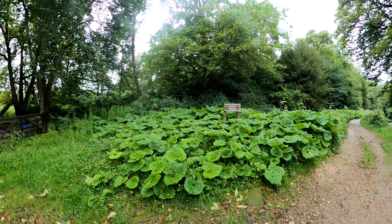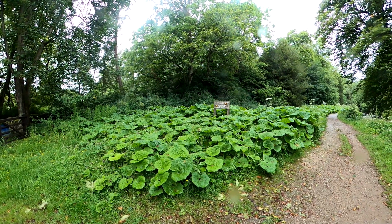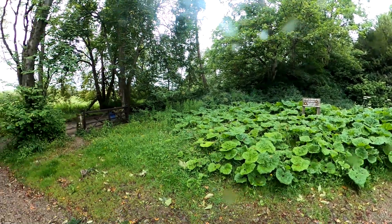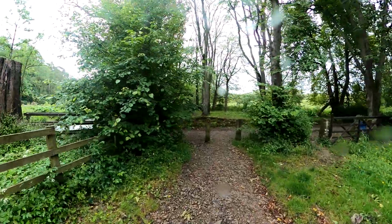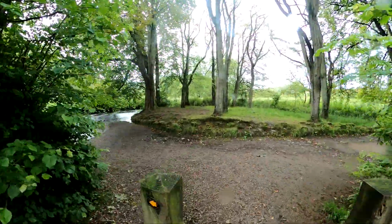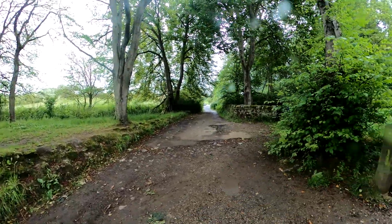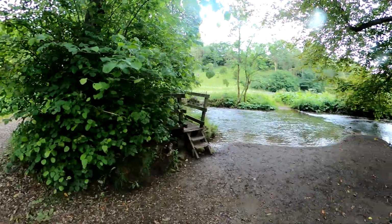Welcome to Beresford Dale, Hartington, Wolfscote Dale. Great, gives you a direction, but not really a direction. I think it's probably left. Yeah, that's a bit of a car park affair up there.